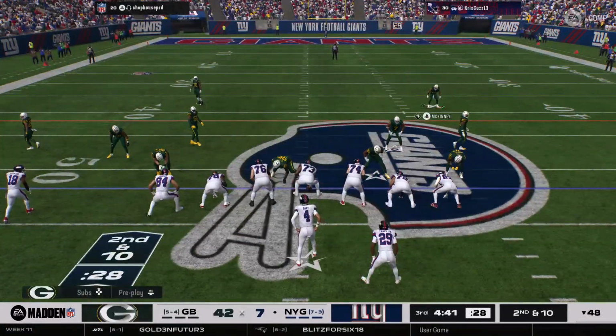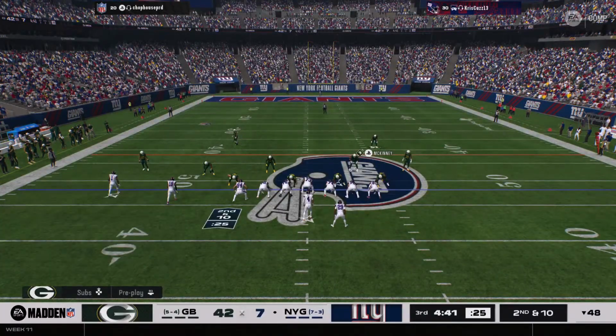Don't see a throw you like. It's too tight a window. Don't risk yet another interception.